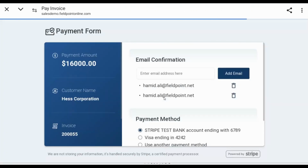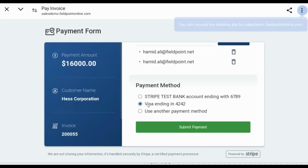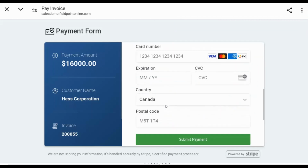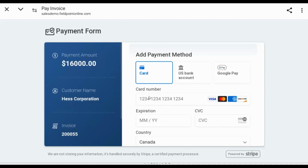And in the example of this customer here, we already have several payment methods stored in our payment vault. So it's giving us the option to either process an ACH payment with the banking information we have, or to use the Visa card that we have stored already, or alternatively to use another payment method where the customer can key in their card details directly into the technician's phone. So let's go ahead and do that.